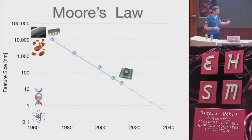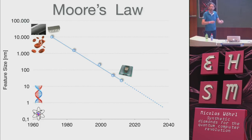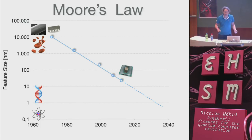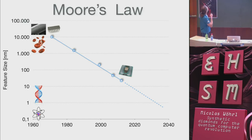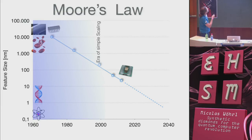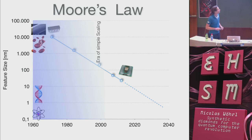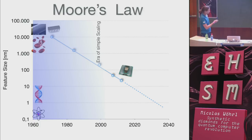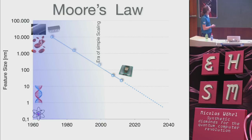A slightly different visualization of Moore's law is this here, because the question is, why was it possible to put more and more transistors on a chip? Well, fairly simple, because we made the transistor smaller. And that's shown here. We started with rather large transistors, 10 micrometers large. But we managed to decrease the size of these transistors, and they're much smaller right now. We had an era of simple scaling. We just improved the technology that we had to produce these transistors. And we were able to make them small, so that they were just 100 nanometers, for example.